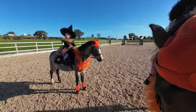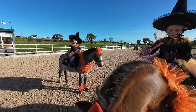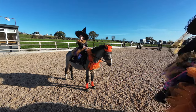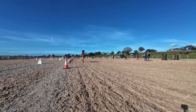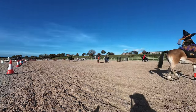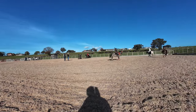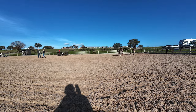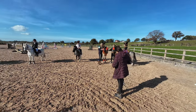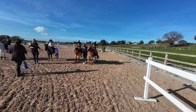Got to wait for everyone else to jump first and find out where you got somewhere. You had a little bit of a stop, didn't you? But it doesn't matter. It's just a bit of fun. You did really well. Your costumes look super cute. Well done, guys. Thank you very much. Please stand to open the line straight, babes. That's it, we're done now.